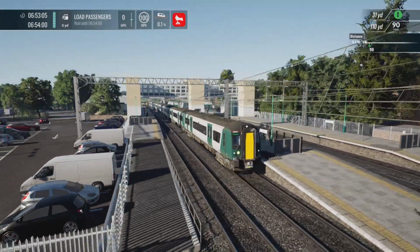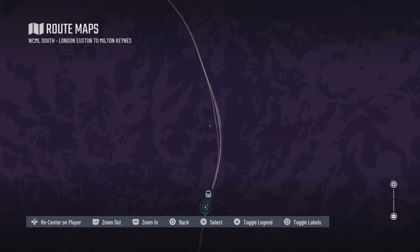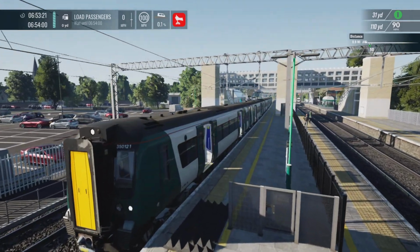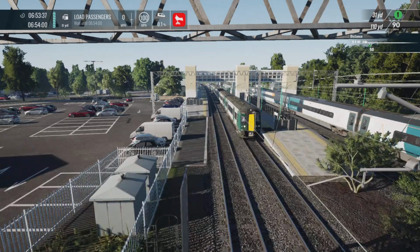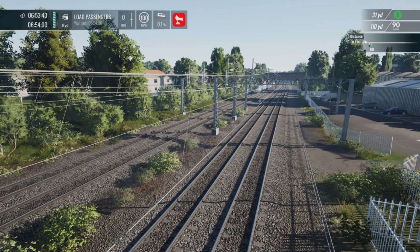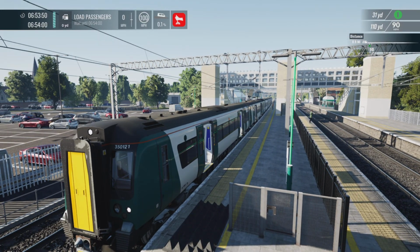But 350, 390. I don't actually think we've seen a 390 yet, have we? Quite surprising, especially for this section of the route. You see it, I mean, an hour and a bit late. Was it half a dozen? I can't remember the time, what they're saying. Oh, the 390, talking about one. 9 car. Spoke too soon.